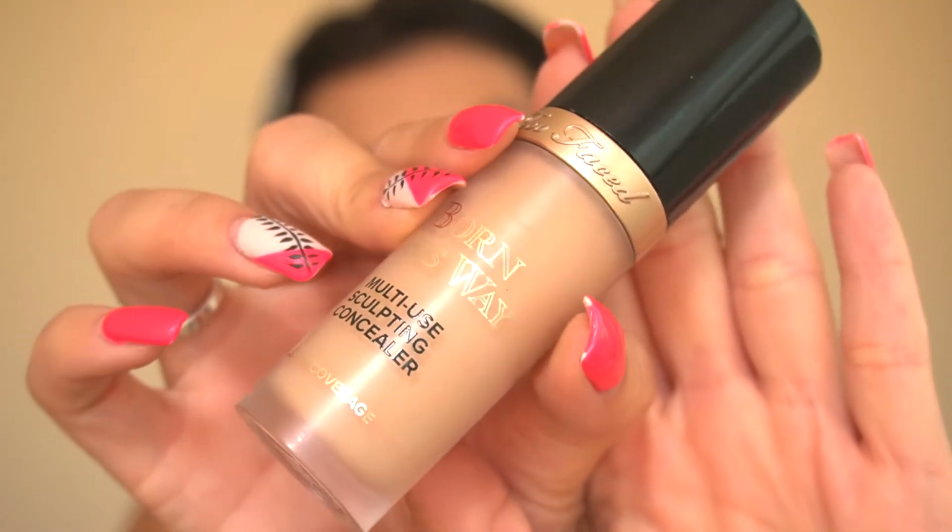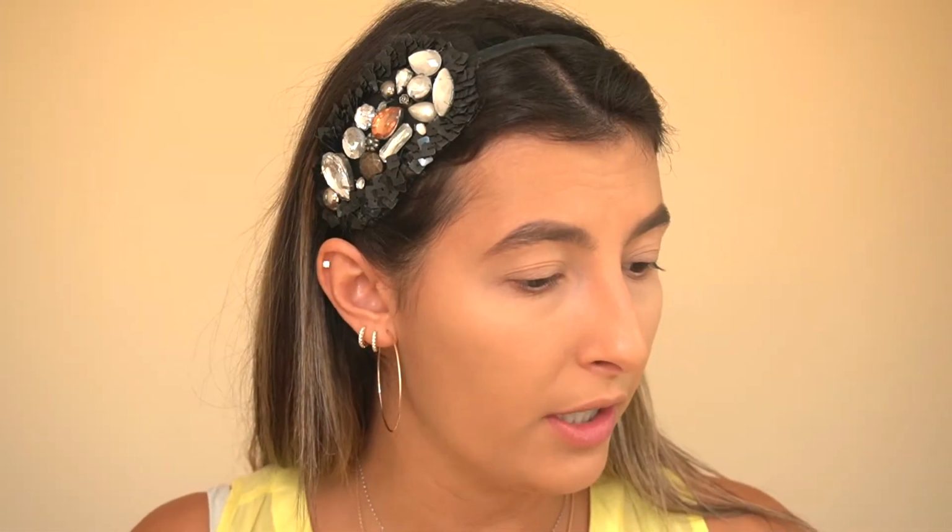Okay, so I just used my Born This Way concealer in the shade Light Beige as always to prime my lids, just because this is a very good concealer to prime for eyeshadow, and I feel like it gives you a little bit of time to work with eyeshadow. It's just the best. I prefer it so much more than the P. Louise base. And also you get like a ton of product.